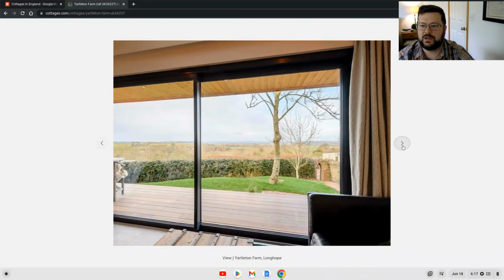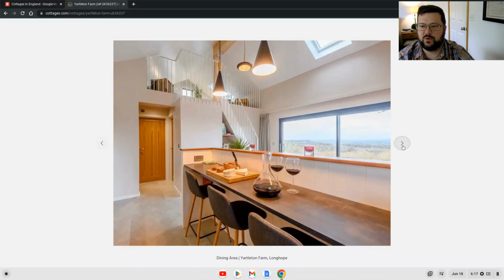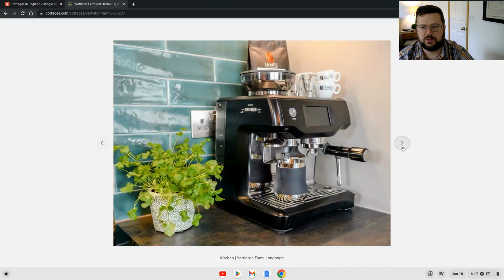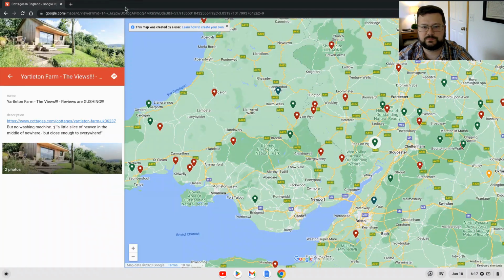This one was super nice. We almost chose this one. It was probably number 2 on our list. It's a little small, but super, super nice. Great views.